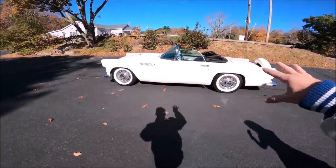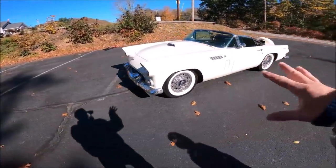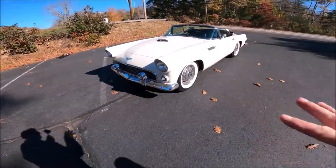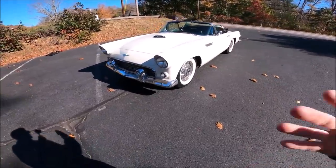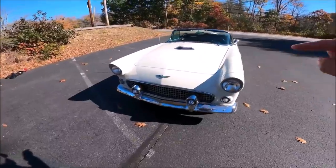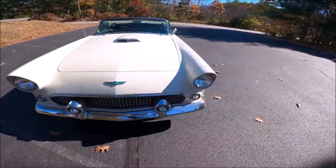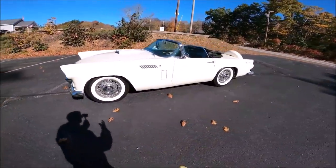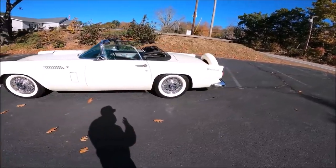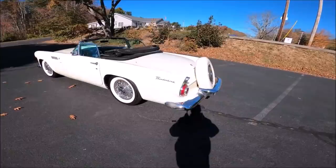Now, this is a 1956 Ford Thunderbird V8 convertible. This was a direct competitor to the original Corvette. Now, before the T-Bird really became gigantic and not that cool, this was the car to have. This is like a businessman's toy. And now everything about this brings you back to the 50s. You actually feel like you're from the 50s when you're driving this thing, because it's like a time capsule. This is how the world was in the 50s.